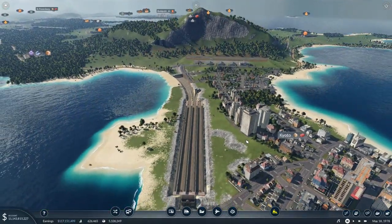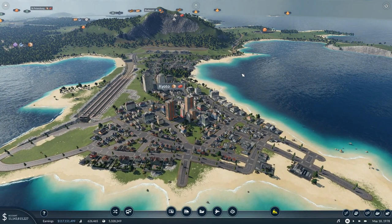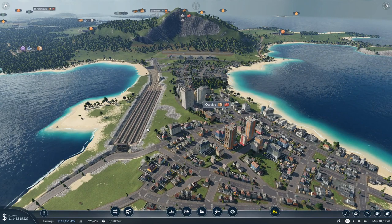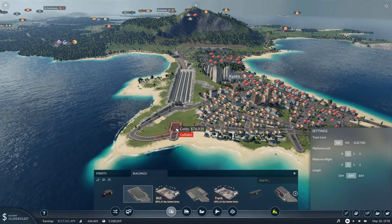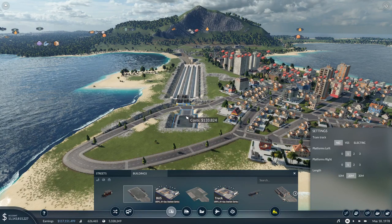Right, so train station is in Kyoto. Freight is going to have to arrive by plane or ship, one would imagine. Kyoto has just been decimated. A fairly large chunk of it has been destroyed, but we're here for commuter route. So, let's get commuter route rocking and rolling. First of all, we want a bus stop. Right across from the train station. Et voila.